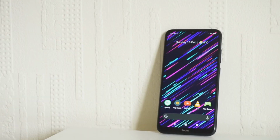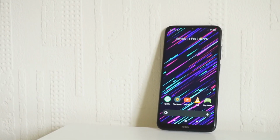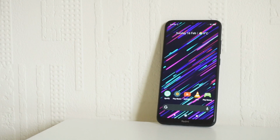But in a vast ocean of entry-level Android phones, what makes the Redmi 8A stand out? If you're planning on getting this phone knowing full well that it is a budget device, then go on ahead with this purchase. But if you want to know the answer to the question, what am I getting for this price? Then you might want to watch this video first.